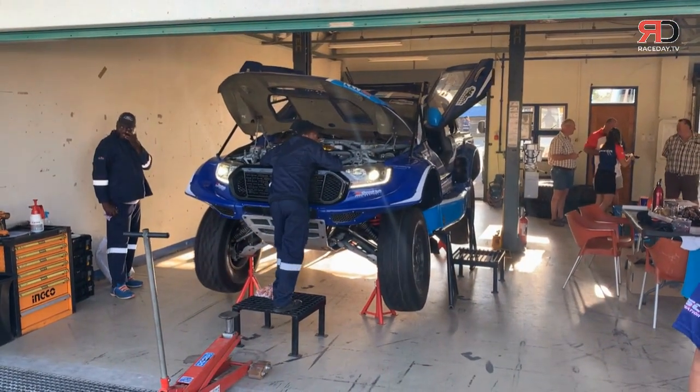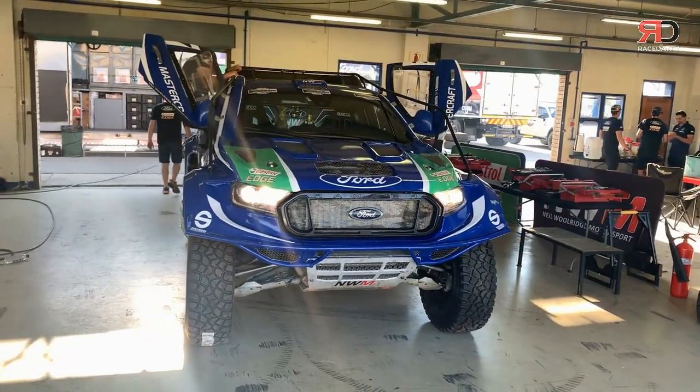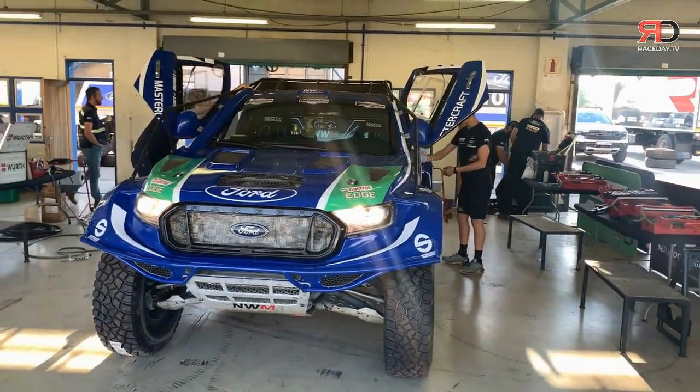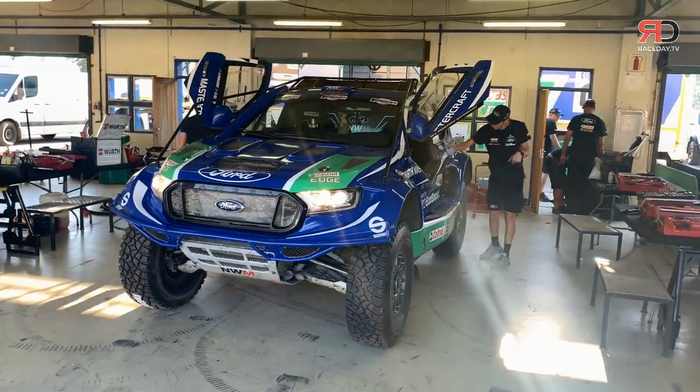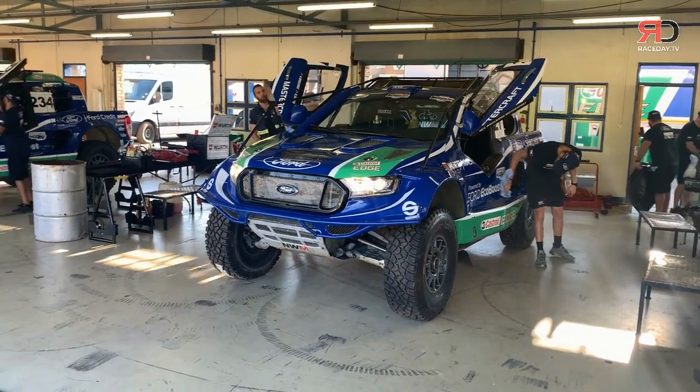Right, so it's almost all the races are away from your Maritzburg base, but you've got a little bit more civilized point of pits here as opposed to the bush. What's it like working on the cars? Does it make a big difference? It makes it a lot easier.